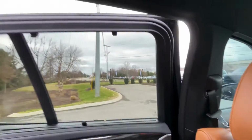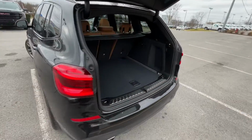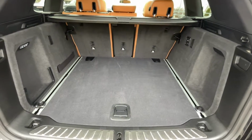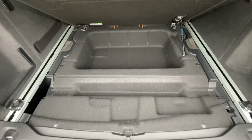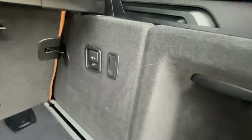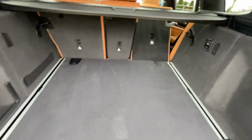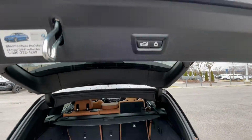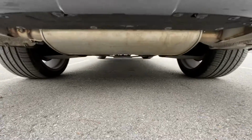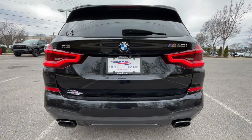Let's go ahead and make our way towards the back since I already popped the lift gate. So pretty good space behind that second row. 12-volt there, and we do have these hooks on the side, and you can also just pull here on either side to release that seat to fold it down. There's a look underneath the vehicle itself. And there's a look at the back end.